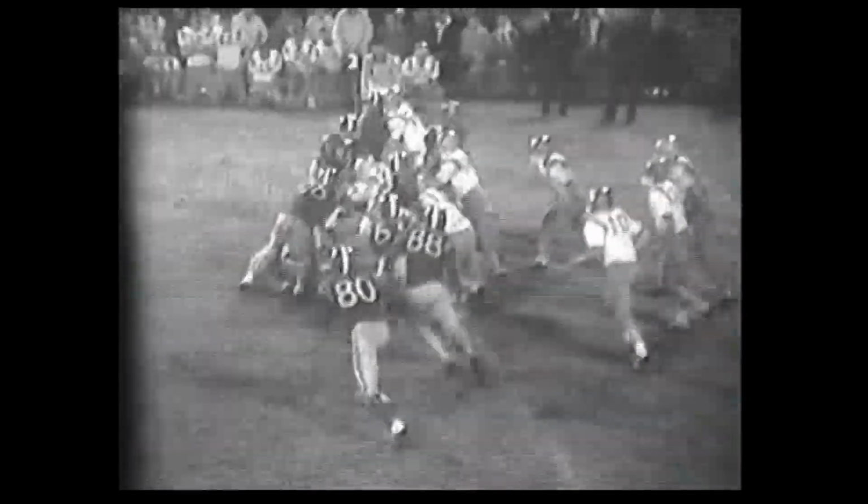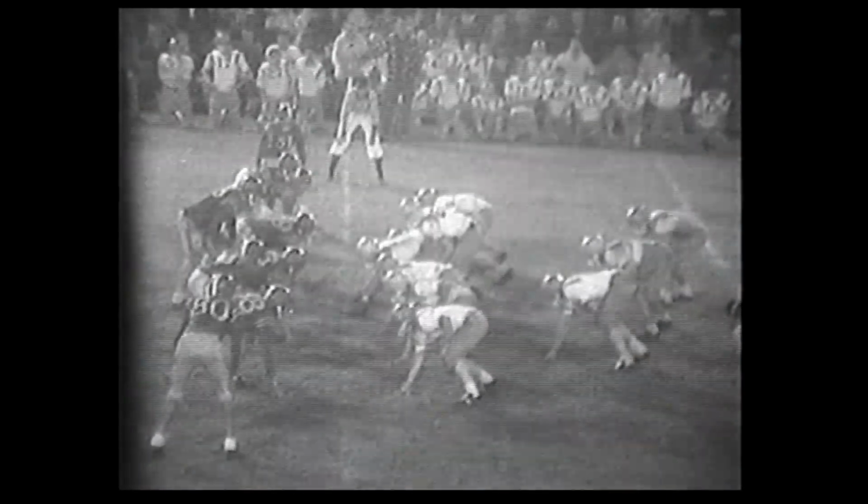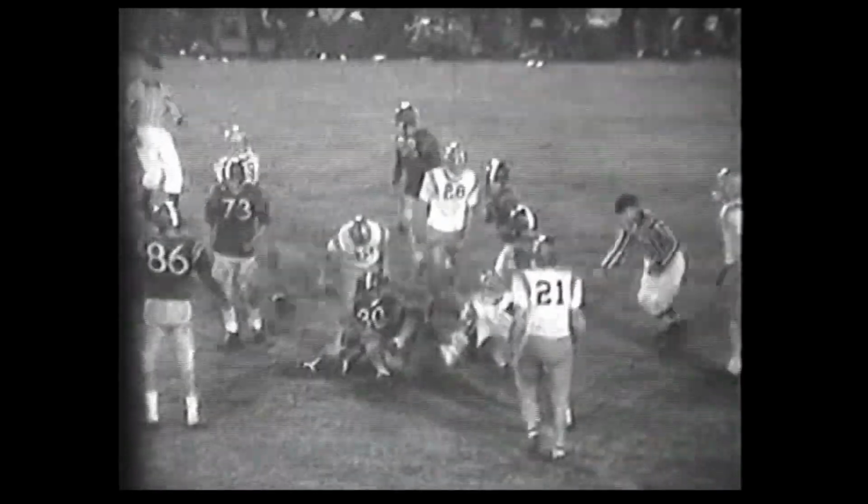Fredericktown had some real good football players. A lot of them went on to college to play football. Good athletes. Everybody played at least three sports here. Roger Davis in on the tackle along with Wilson, Frazier. Okay, Fredericktown gets the ball back. Here's Johnny Sullivan. Keep turning, keep turning.